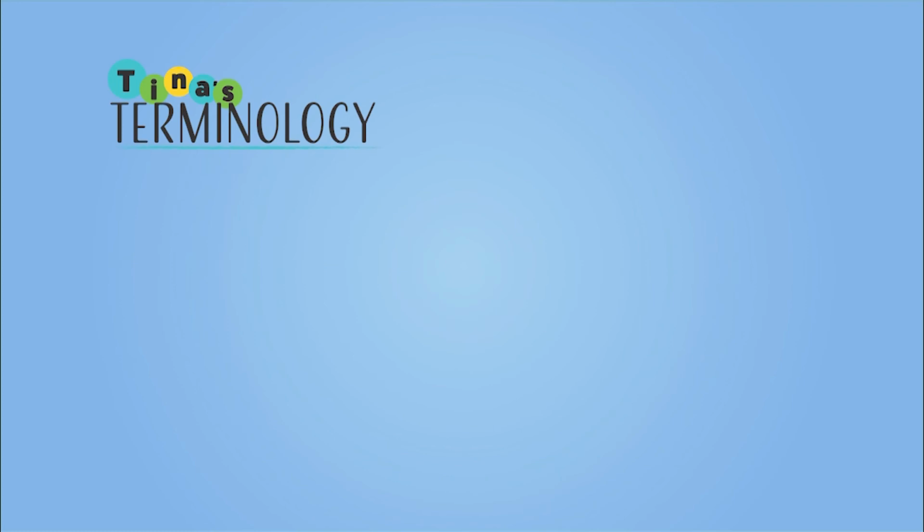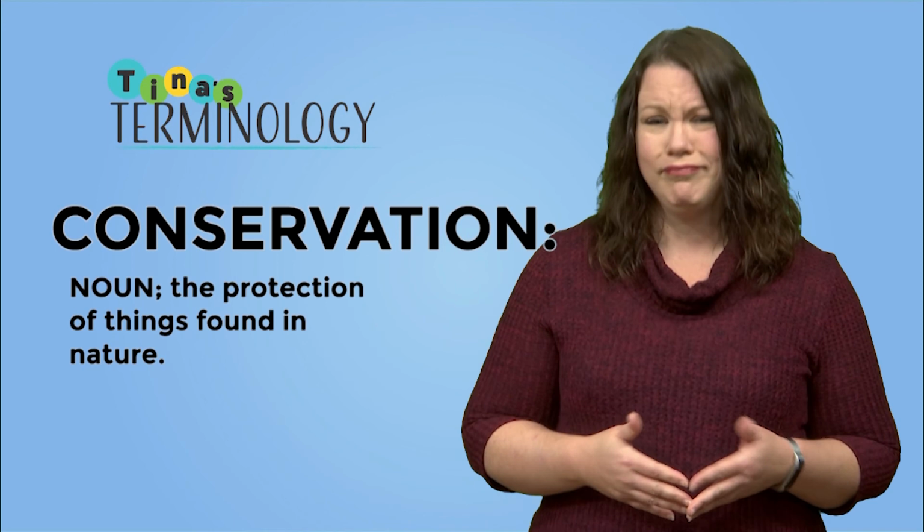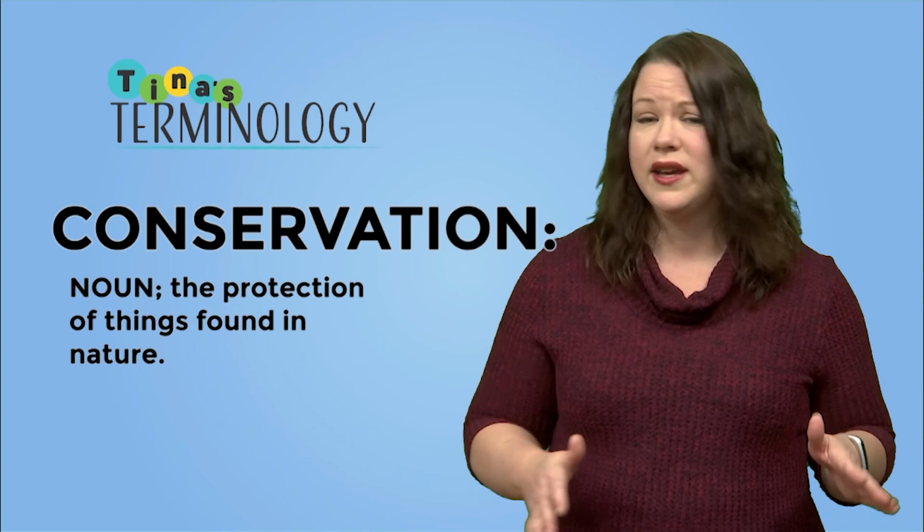Our second word of the day is conservation. Conservation is a noun, which means the protection of things found in nature. You might ask yourself, why is it important to protect nature? Why should I care? Well, remember what I said earlier about the environment? Everything in the environment affects you, whether you know it or not.